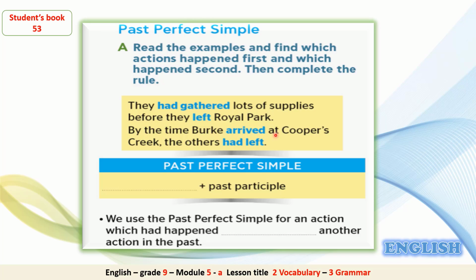By the time Pork arrived at Cooper's Creek, the others had left. Look at this example. Which do you think happened first? Which action happened first? Very good. They had left. And which action happened second? Excellent. Arrived. Now it's time to complete the rule.